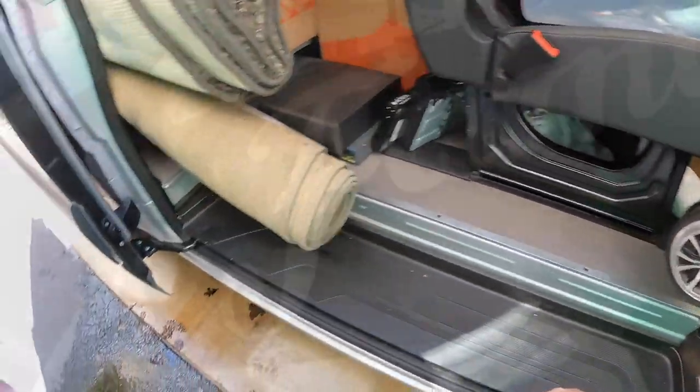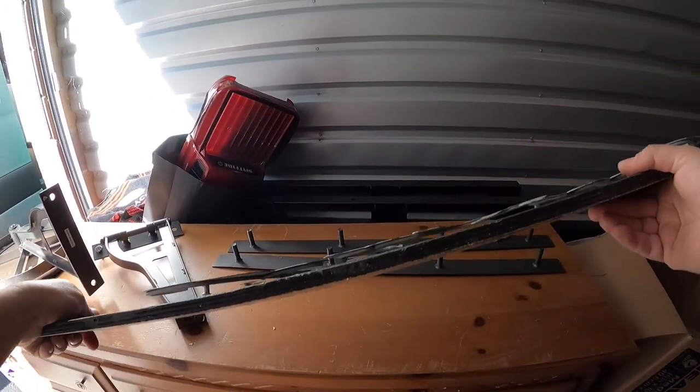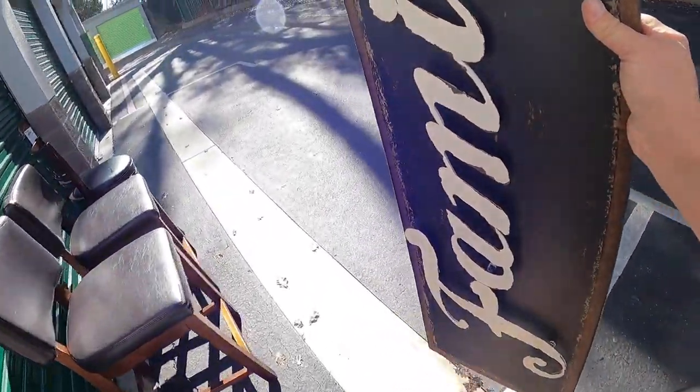Crisscross applesauce. Oh, that's nice. Look at that. It says family. It's a nice little sign, but it's raised cut metal. That's nice. That's probably a $5 bill at the flea market right there. All right, guys, that's going to do it for this dig. Okay, not for this episode, this dig. I think we've gotten through all the exciting stuff.